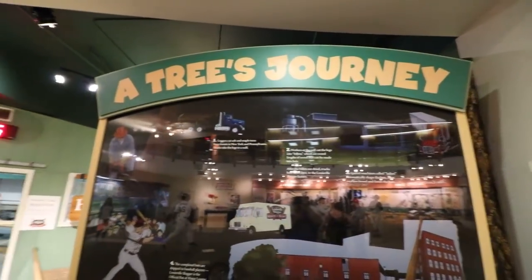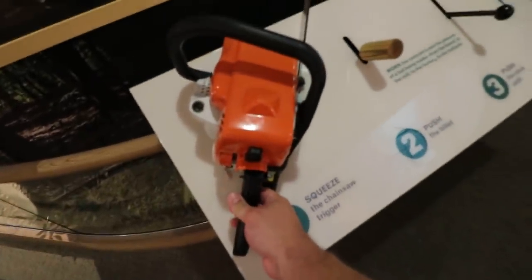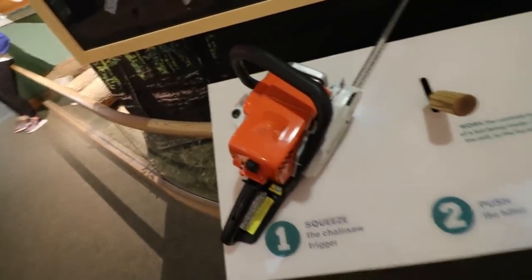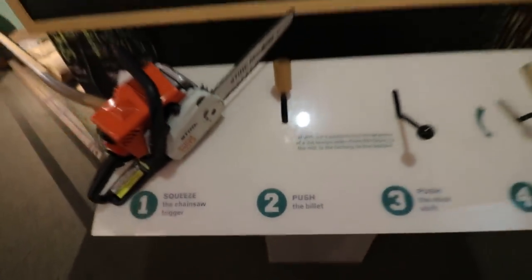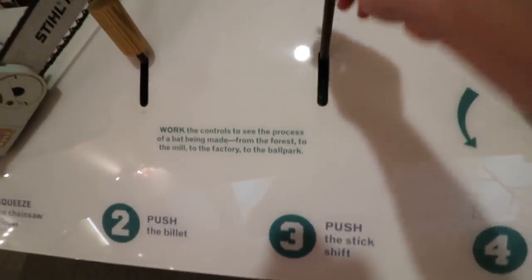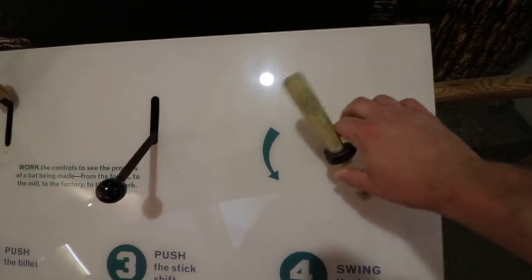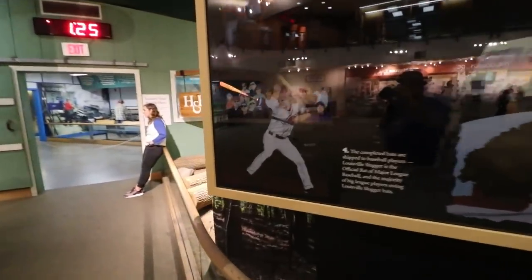A tree's journey. How a lucky tree gets to become a bat. Okay, squeeze the chainsaw trigger. Ooh, oh, the tree's going down. Push the billet. Okay. Push the shift stick. And swing the bat. Oh wow, just won the World Series.